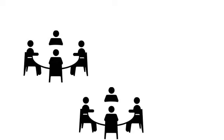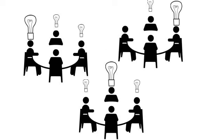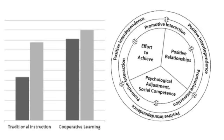Meaningful cooperative learning involves structuring classes or assignments around small groups that work together in such a way that each group member's success is dependent on the group's success. There are many benefits to cooperative learning.